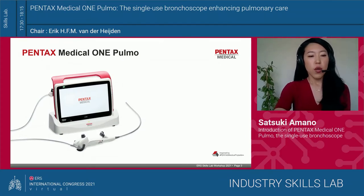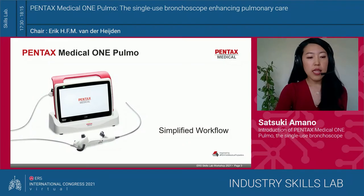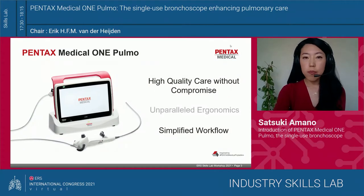Our mission was to develop a solution that can provide the power of choice to the physicians, so the physicians have options in selecting a reusable or single-use bronchoscope, depending on the situation, to ensure that the product addresses relevant and pressing unmet clinical needs. The ONE Pulmo was designed in close collaboration with healthcare practitioners to provide the system with not only a simplified workflow, but high quality care without compromise, with unparalleled ergonomics.